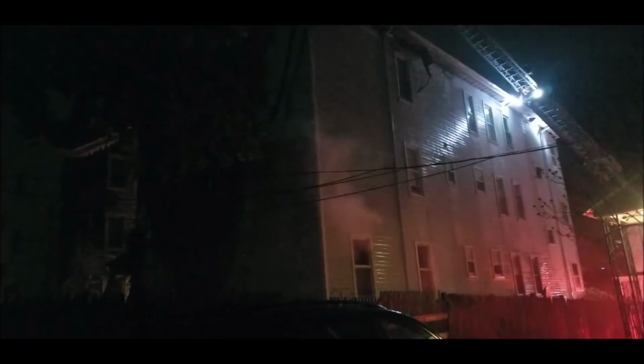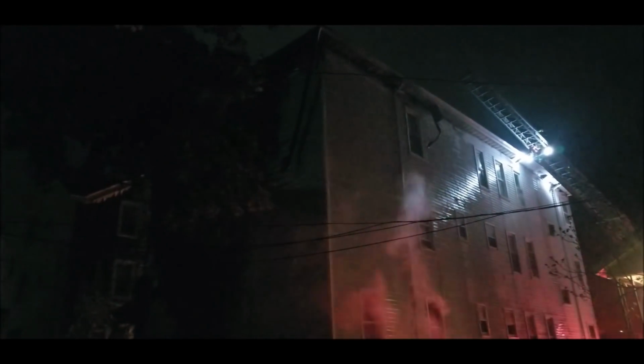Companies, engine 5, engine 4, ladder 4. Ladder 5, go ahead. We opened up the filter side of the roof, that downwind side. Alright, we are interior firefighting operations at this time. Fire is still not completely under control. Making headway. Fire alarm has it.